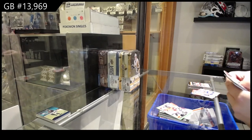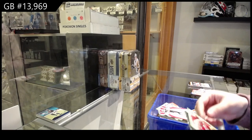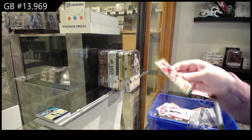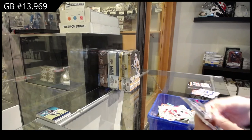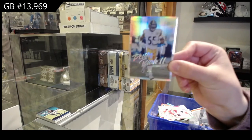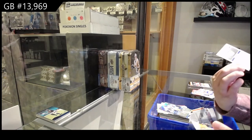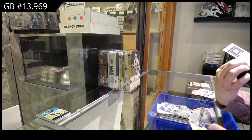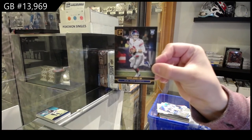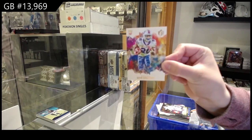We've got a Crown Royal of Andy Isabella for the Cardinals. Rookie for San Francisco of Deebo Samuel. Rainbow rookie of Devin Bush II for the Pittsburgh Steelers. Chronicles rookie of the Giants, Daniel Jones. And Devin Singletary for the Buffalo Bills.